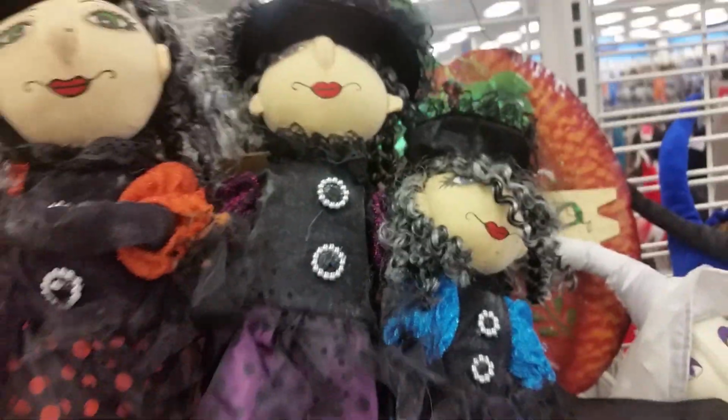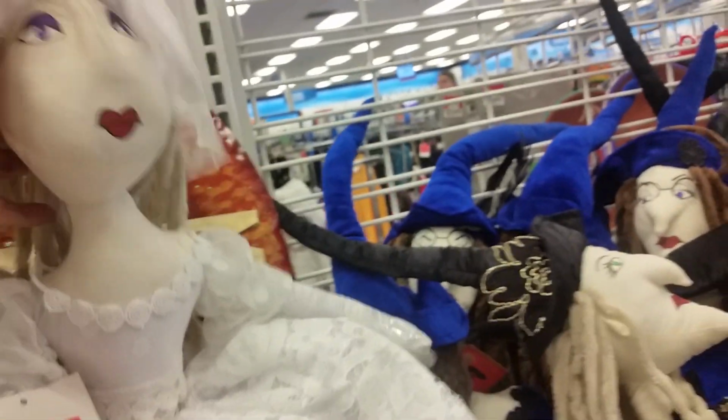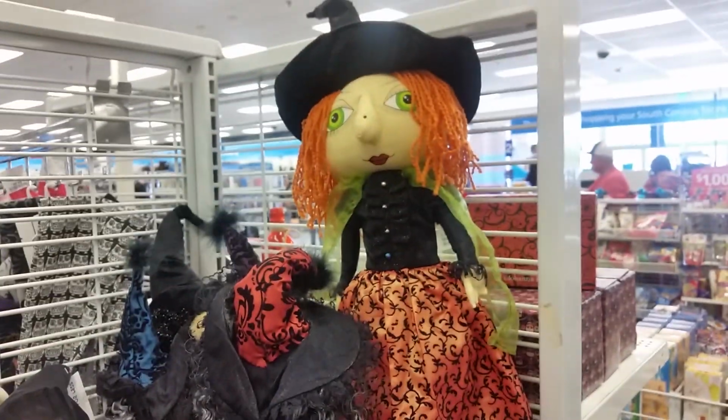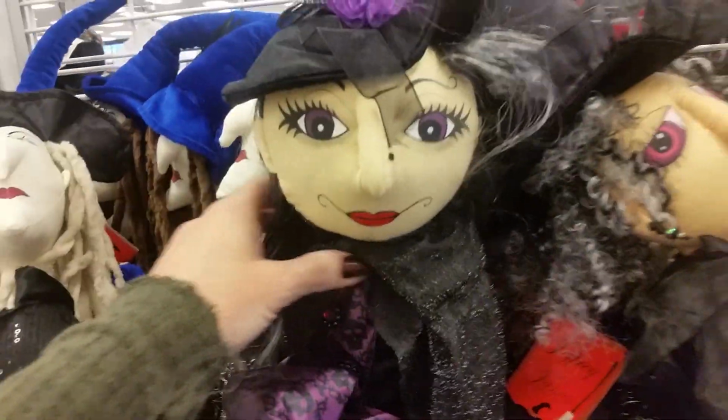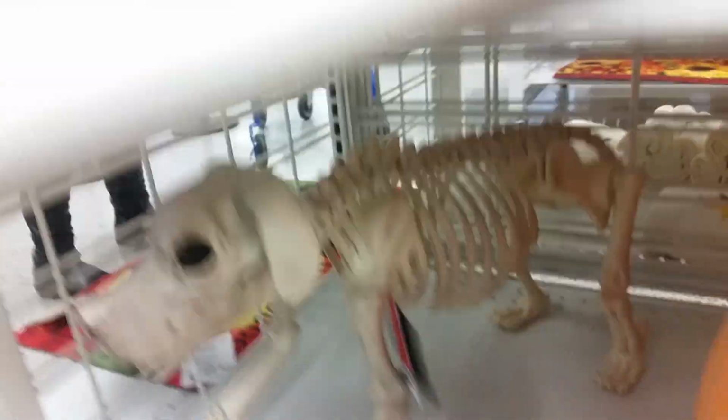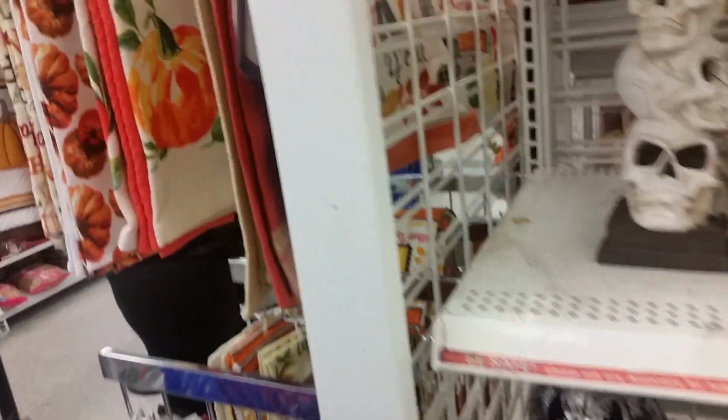Oh, look, it's three witches together. Here's my kind of witch, all white dress, foofy looking. That's cute. Ugly. Really ugly. These kind of dolls are just yuck. Creepy as hell. Oh no. I can't even with this one. Oh, that makes me so sad. Oh dang. Okay, I can't go that way. Let's go over here. Cutie.